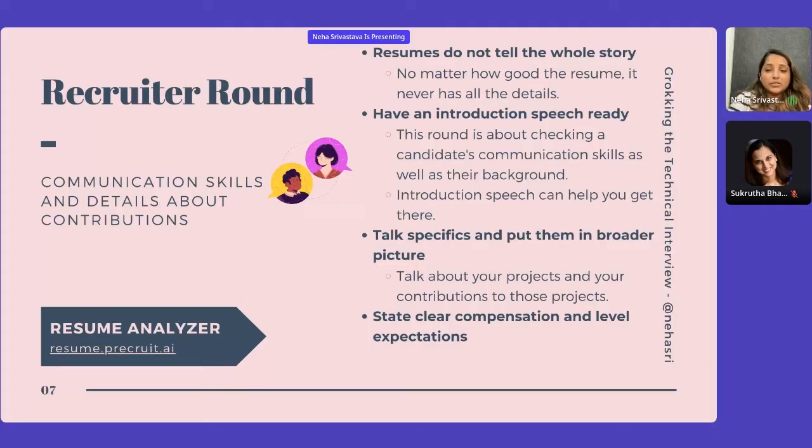Last but not the least, you should make sure to discuss level and compensation expectations with the recruiter in this round itself. This is very important. Some companies have a generic interview process where they'll tell you that they'll decide the level based on how the interview goes. That's fine, but you should still mention what level and range of compensation you are targeting so that everybody's on the same page at the beginning itself.